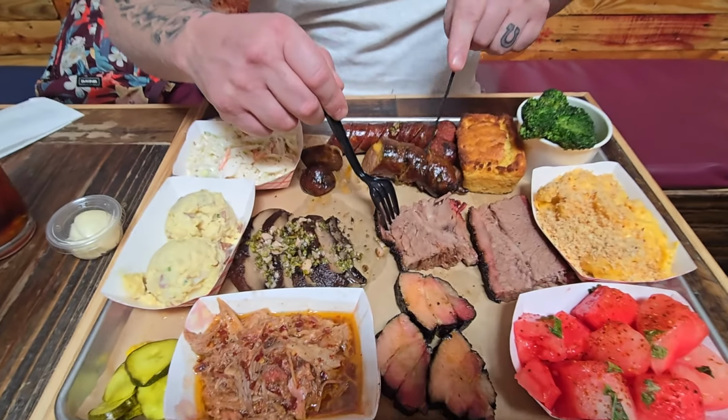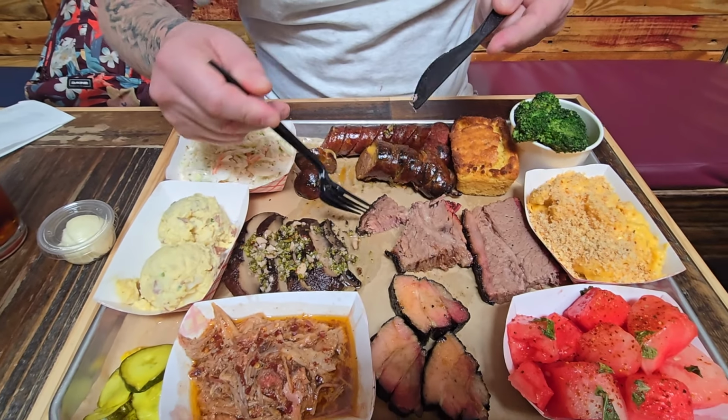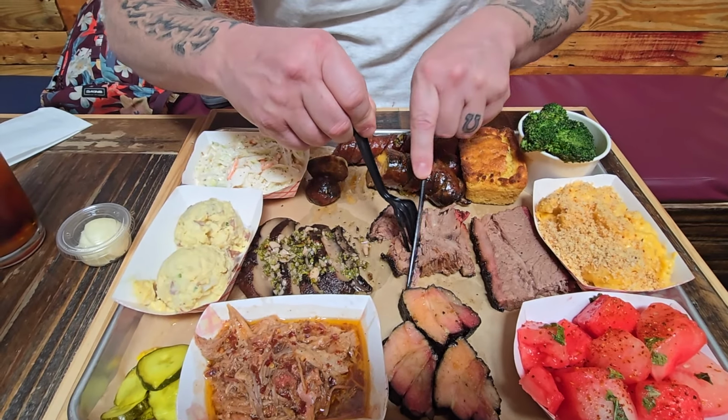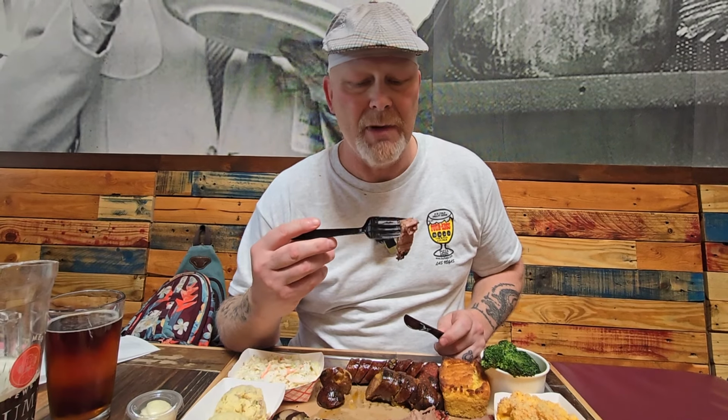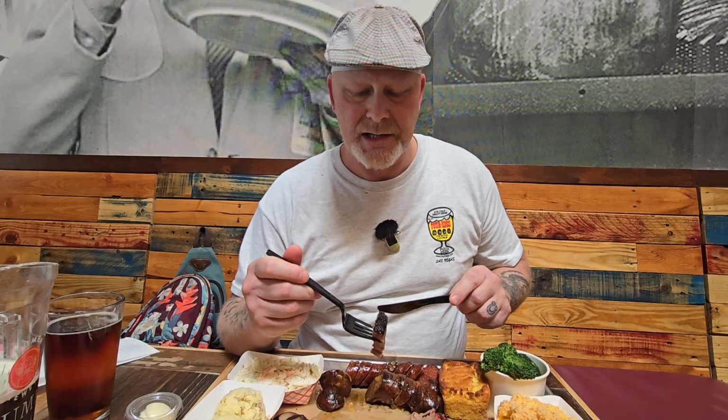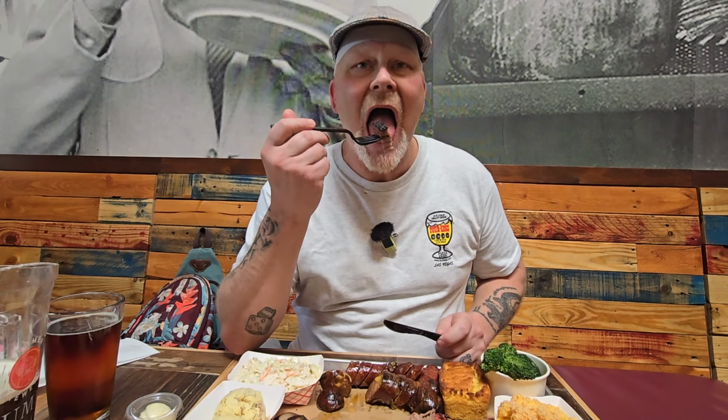Now, this is the brisket. Yeah. Obviously. Oh, my God. Look at that. Look at this plastic knife. That's all you need, though. Wow. That's melt in your mouth kind of stuff there, right? Yeah, right. It's got that nice char on the edge here. Bite into it.